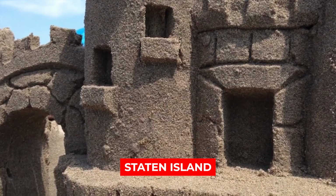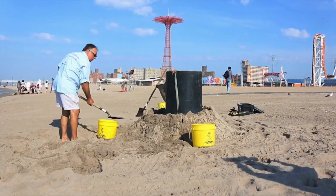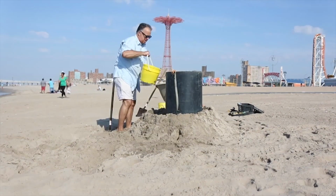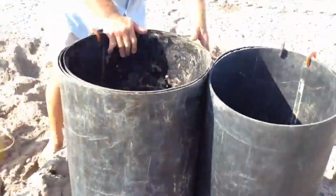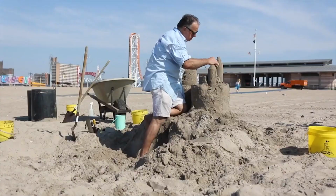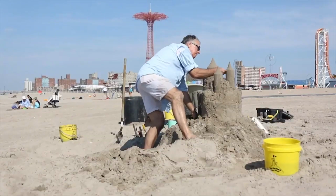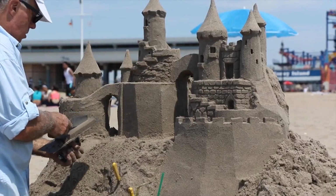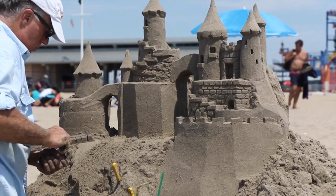Number 2. Staten Island. This entry is a true representation of the future of sculpting. I mean, sculpting is an art, and for brave artists, it is always about challenging yourself with new projects to expand the limits. And one man who took the challenge is established sand sculptor Matt Long. Long has had the desire to accomplish many of his tasks solo and within the shortest time possible.